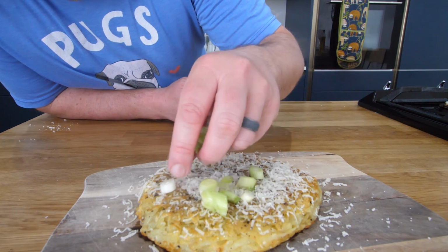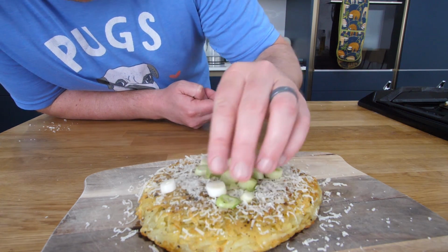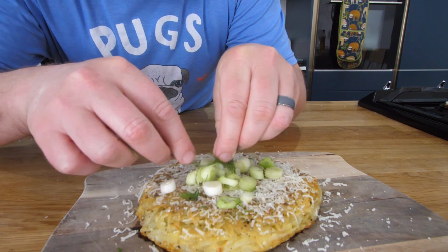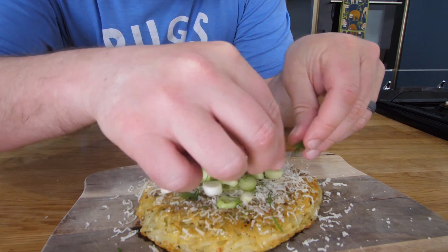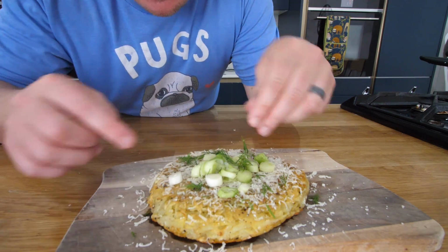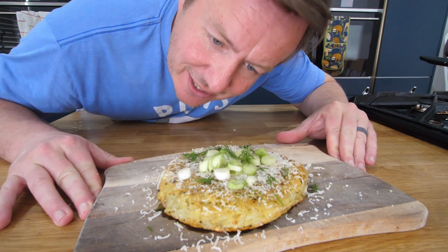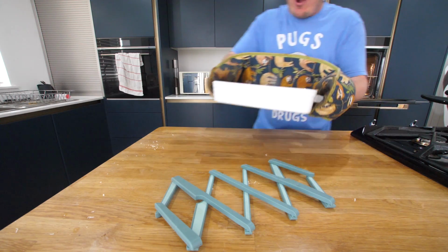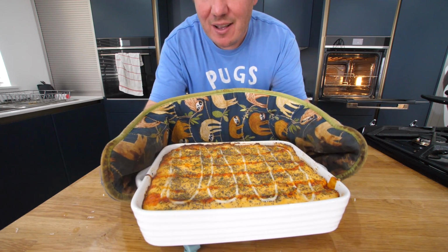And apparently it doesn't have to be, but I've got them anyway for the sushi thing. So this is some spring onion. And I've never done this before, but a little bit of dill. I normally have that with salmon or fish, but a little bit of dill on top of it. And that is a galette. I think it's gonna taste great. Let's get the Sushi Bake out. Oh wow, that looks amazing.